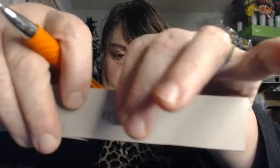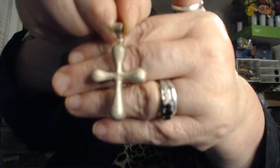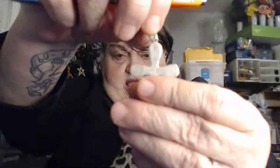A mark that looks like this, an M with a backwards C. I don't know what it is. It says 925, M with a backwards C. So we have this cross. It is brushed on the front. It is marked 925 with that M with the backwards C on it. I don't know what it is. I do know it's silver, McCoy. It has been tested. It is silver, and it tests positive for silver.